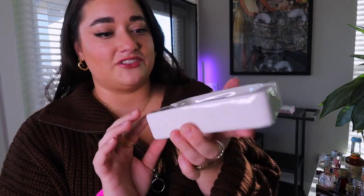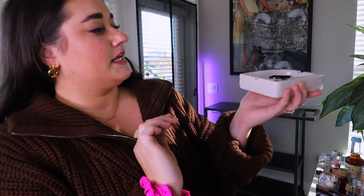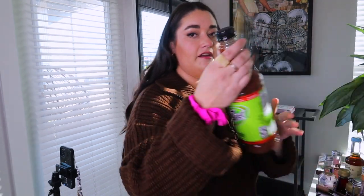I actually saw this on TikTok probably so long ago, but I didn't have anywhere for it, and so finally, I was so excited to get this. It's just a little ashtray. I just thought it was very cute, very classic, and it gives the bar vibes. This I want hidden very, very far back.